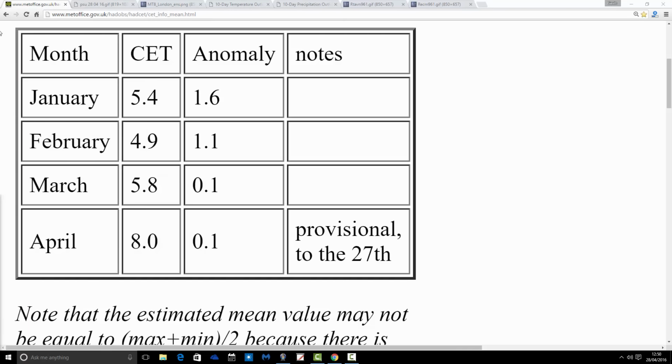So I'll start off with the central England temperature from Hadley. This is provisional up to the 27th of April, so up to yesterday. We currently stand at 8.0, which is an anomaly of just 0.1 degrees above average. So we're virtually bang on average, but it was a very, very cold night last night, for the time of year anyway. Temperatures going down widely below freezing.